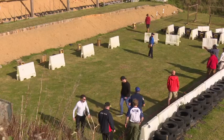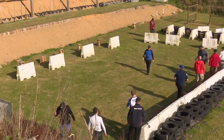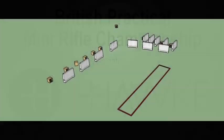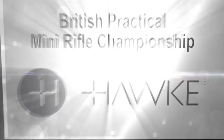Welcome back to the penultimate round of the Hawke Optics British Mini Rifle Championship. As you can see, the competitors are eyeing up stage two. All socially distanced as well. So, a little lateral movement. What you have is the white barriers acting as sight barriers and then metal plates parked behind them. So the shooter has to traverse across the range to see each target.